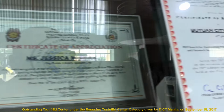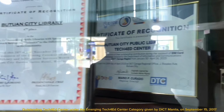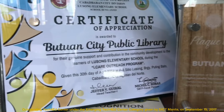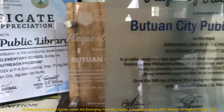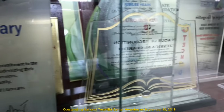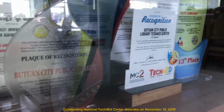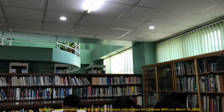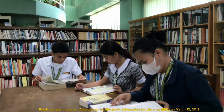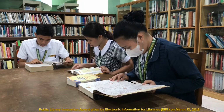Outstanding Technology for Education Center under the Emerging Technology for Education Center category, given by DICT Manila on September 15, 2017. Outstanding National Technology for Education Center awardee on November 13, 2019. And Public Library Innovation Award given by Electronic Information for Libraries on March 12, 2018.